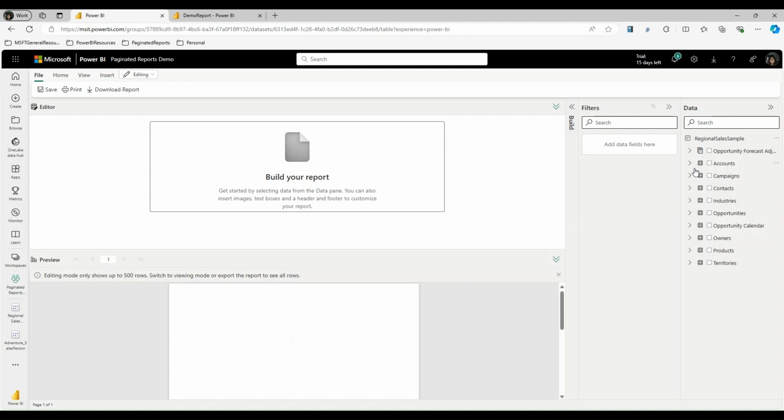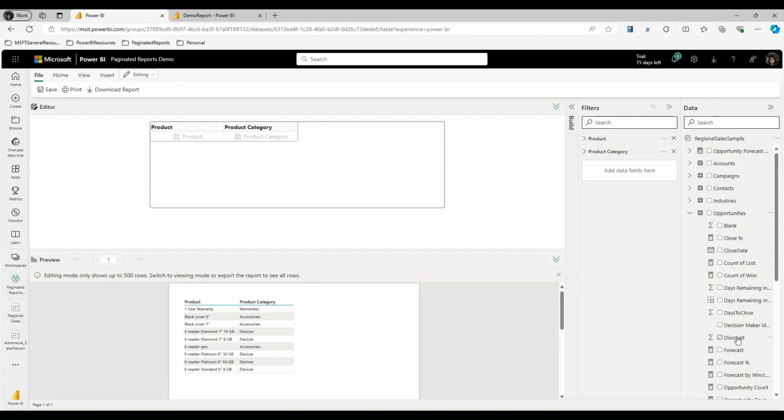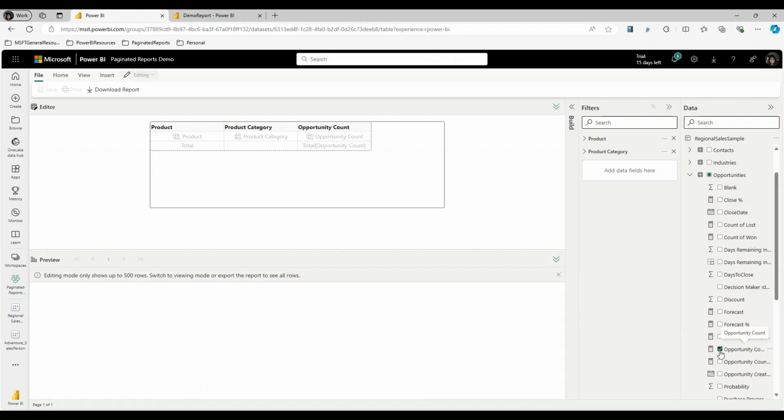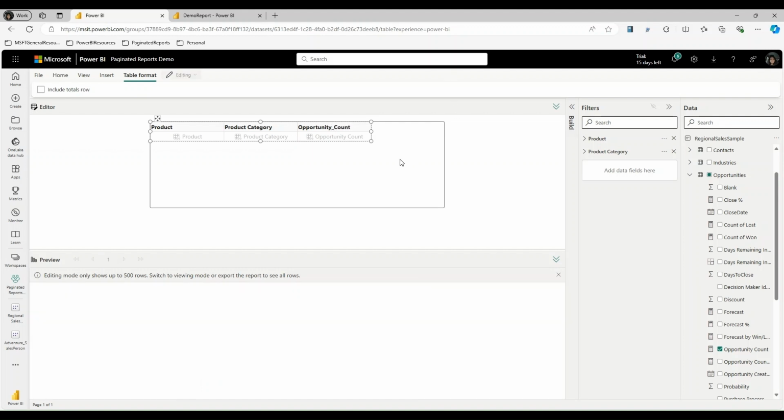Let's get started with creating a tabular report. I'm going to go ahead and pick product category, as well as look at the opportunities. So I want to look at the open opportunities or the opportunity count for each of the products that exist. I don't really want the total opportunity for this, so I'm going to go ahead, click on this, and then remove that portion of it. We continue to support all the existing functionality like renaming columns, which you could do here. If I just want to call this opportunity underscore count, I can go ahead and do that.